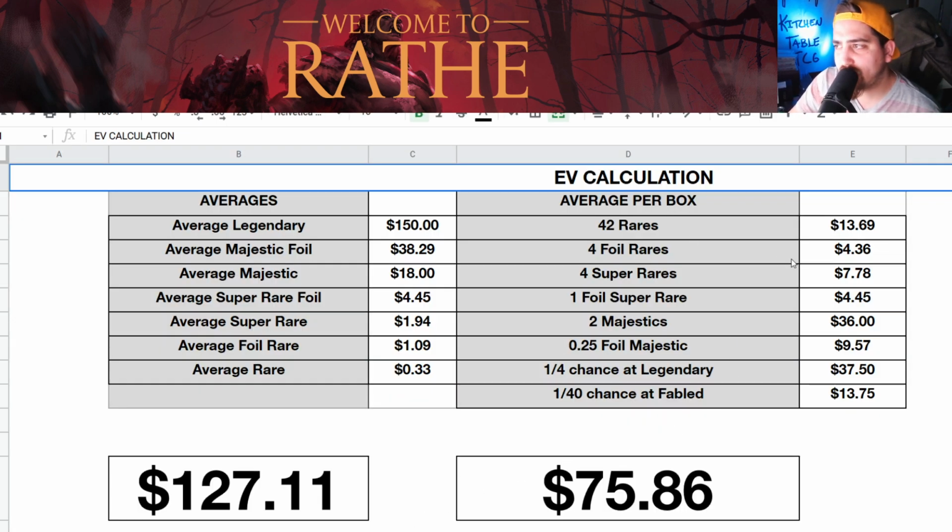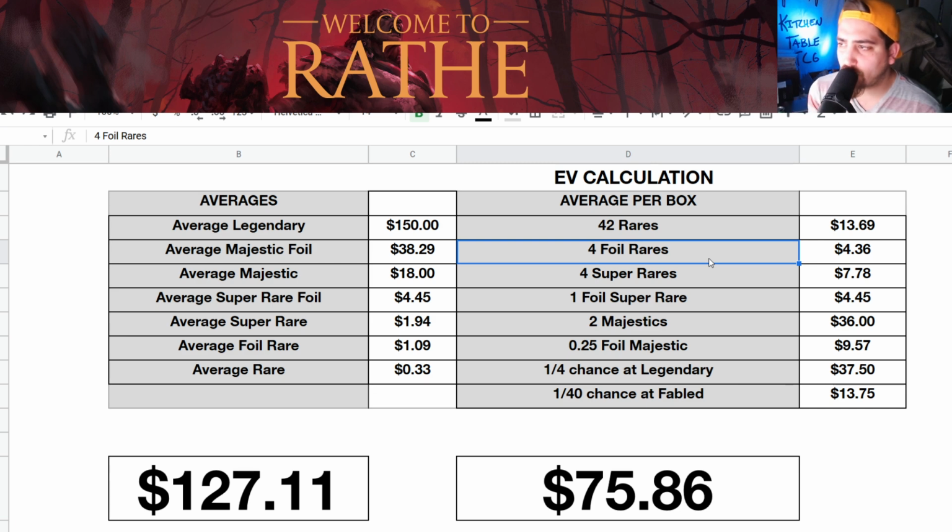So you get 42 rares, 4 foil rares, 4 super rares, 1 foil super rare, 2 Majestics, and 1 in every 4 boxes you'll get a foil Majestic, and 1 in every 4 boxes you'll get a foil Legendary. And somebody let me know if you've seen anybody get more than that. I had somebody reach out to me and say that they've been getting 2 Legendaries, but that has not been the case on this channel or in my boxes. So maybe I just have terrible luck, and then 1 in 40 boxes gets the Fabled.